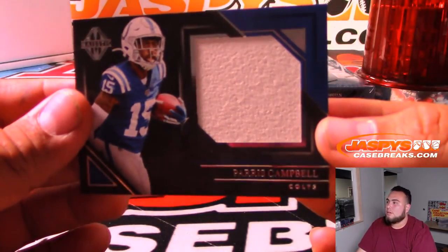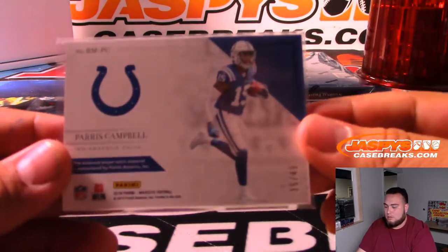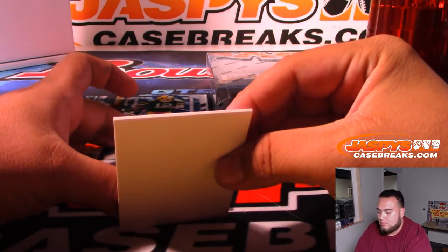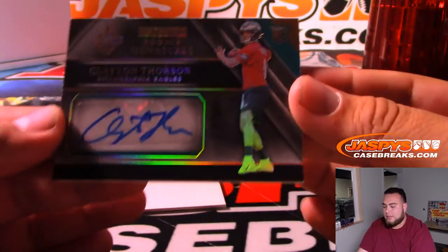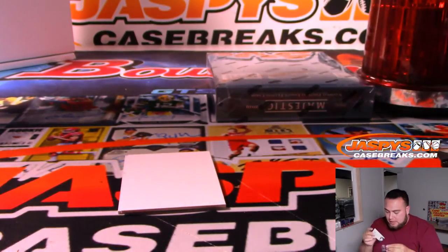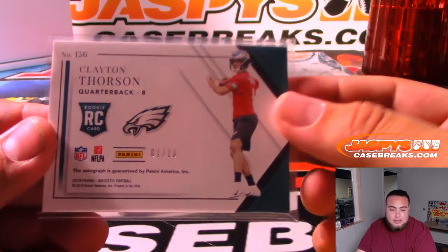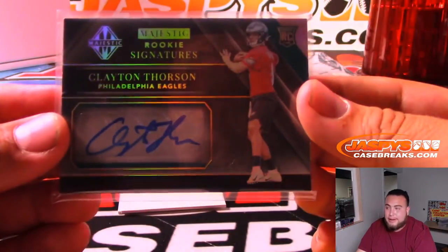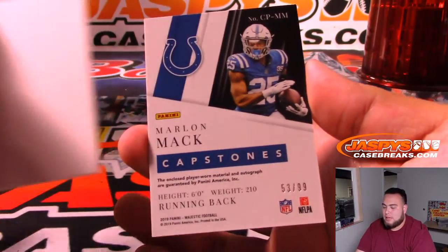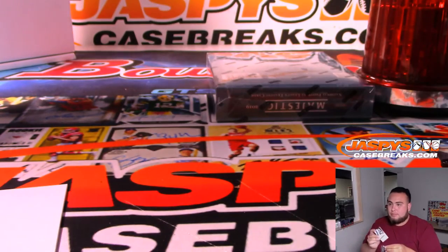Colts, Parrish Campbell. We got for the Eagles, Clayton Thorson. The future for the Philadelphia Eagles right here. Just joking. That's a 1 out of 10, though. Eagles, Derek Hamilton. And we got Marlon Mack. Nice on-card quad relic.